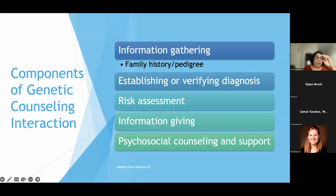When I have a formal genetic counseling visit with a particular patient and their family, there are really 5 main components. There's the information gathering, and a big portion of that involves the family history and the pedigree. Then establishing or verifying a diagnosis, either through testing or some other way. And then risk assessment, which could be based on the previous information gathering or the test results.